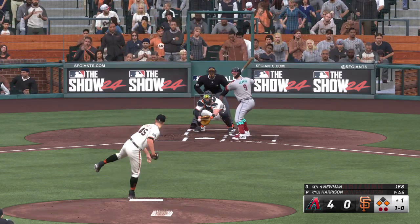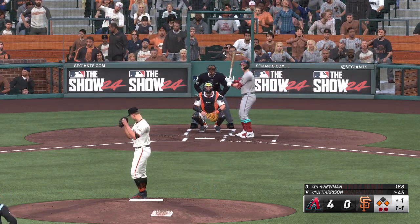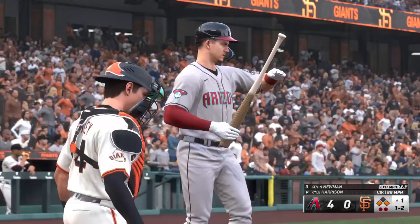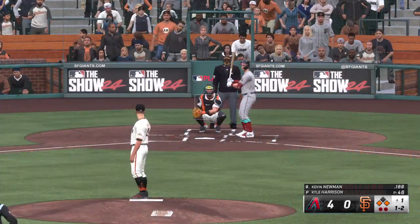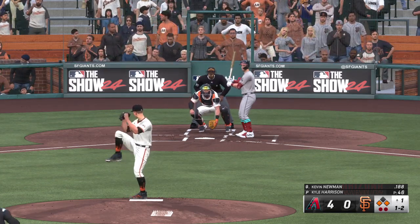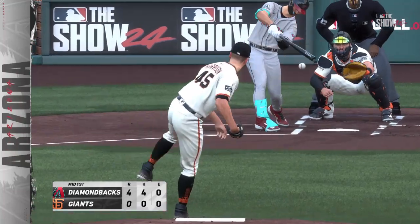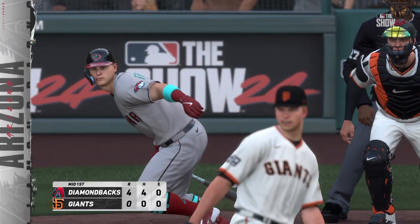Two outs. And there at the knees. And a count even at one. Corners are occupied with two down. On the ground to third. That'll end the inning after a lot of scoring. Nine men come to the plate, four score. Bottom half of inning number one coming up. It's the Diamondbacks 4 and the Giants nothing.